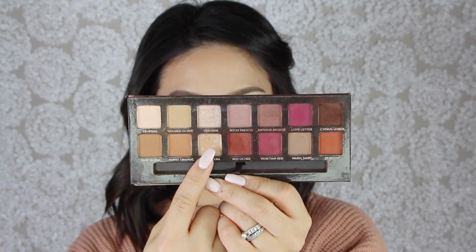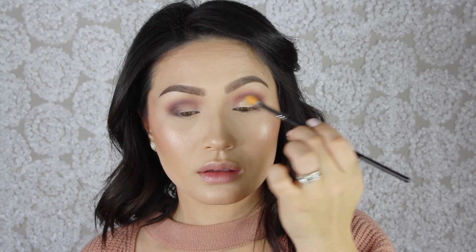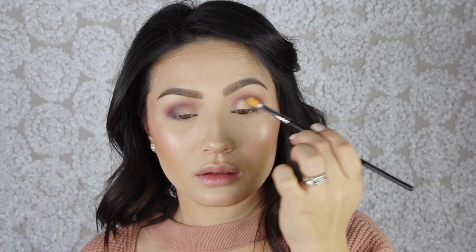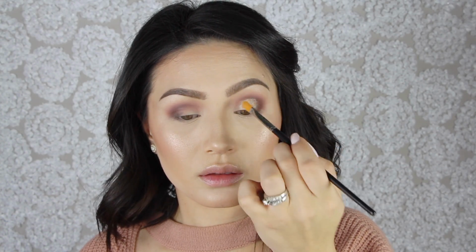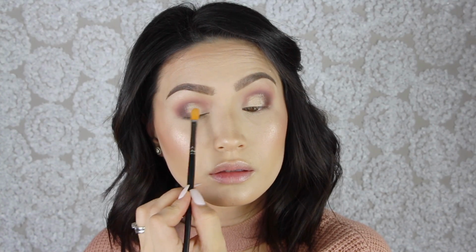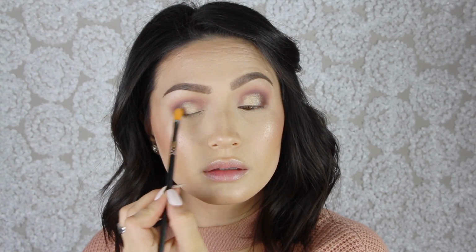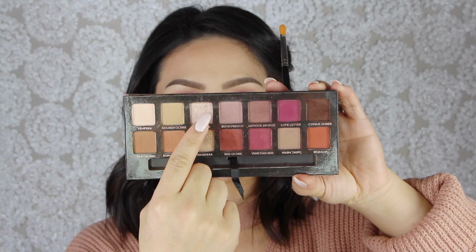And for the lid shade, I'm using Primavera first, and I'm applying that first into the center of the eye, and I'm using this small Sigma brush. I'm just applying it right there to the center and then kind of taking it out to Cypress Umber and right up into the socket of the eye. And these shimmer shades in this palette are literally like butter. They apply so beautifully. I never get fallout with these.